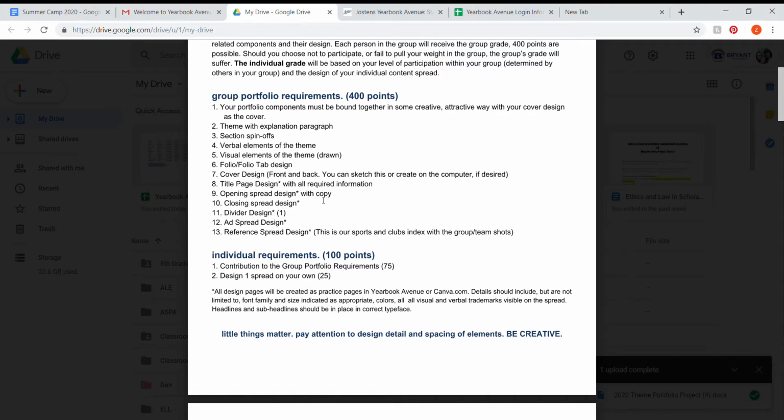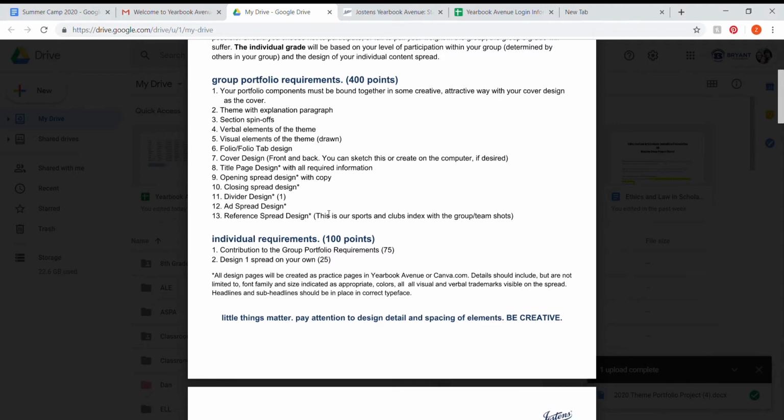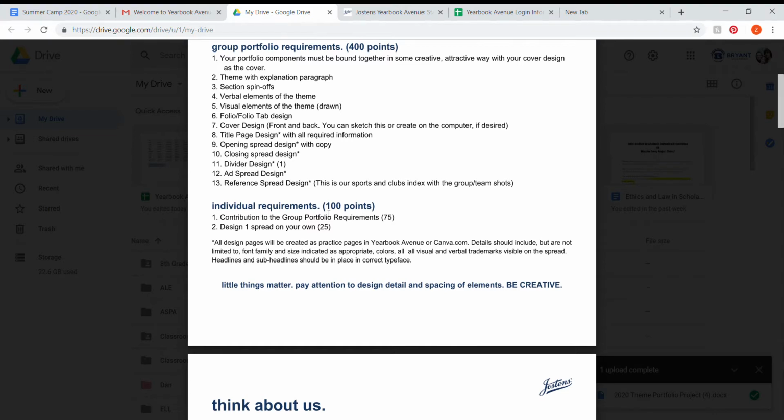So I'm going to give you a lot of lateral movement in that index page. You can design it how you see fit, how you think it would best capture that theme and appeal to our audience. Make sure that when you're working on this, if you have 4 people in your group, you have a fair amount of work with 3 people, because you're going to have to double up. With 4 people, everybody can basically have their own spread, because there's the title page, okay?